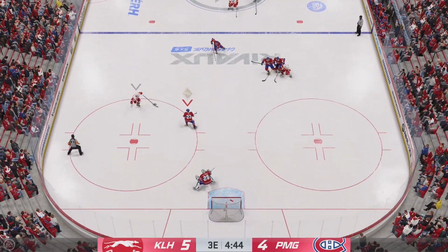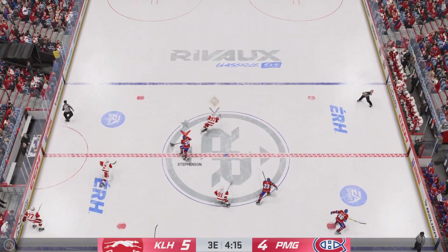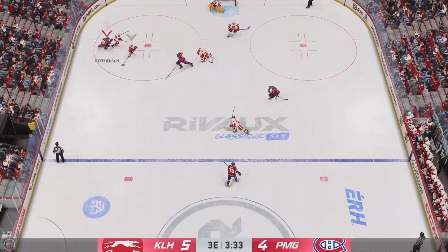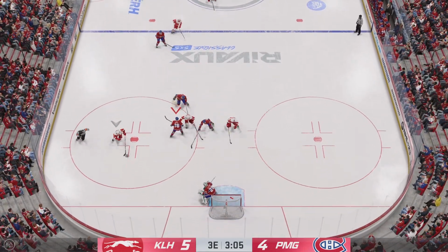Pasternak's carrying it ahead. A little dipsy doodle, and he loses possession of the puck. Pasternak's got the green light to try this move almost anywhere on the ice. The coaches have great faith in his ability, but he just can't complete it. Here's a chance.